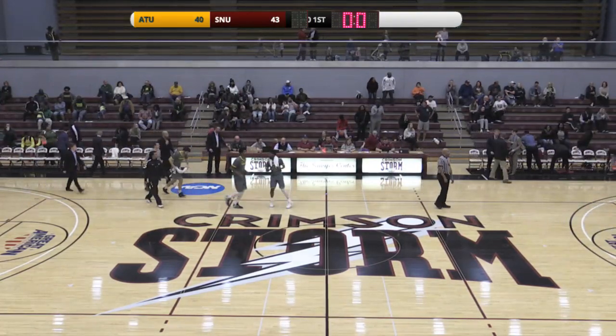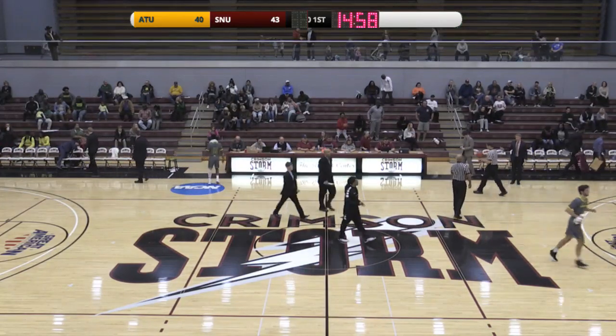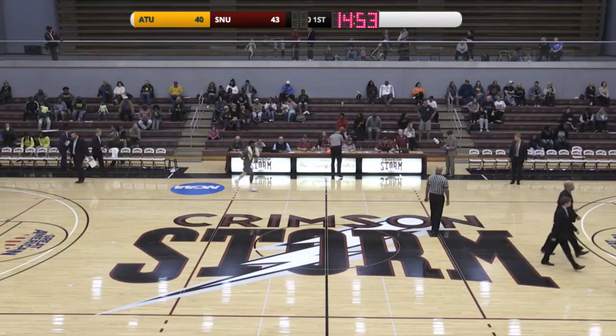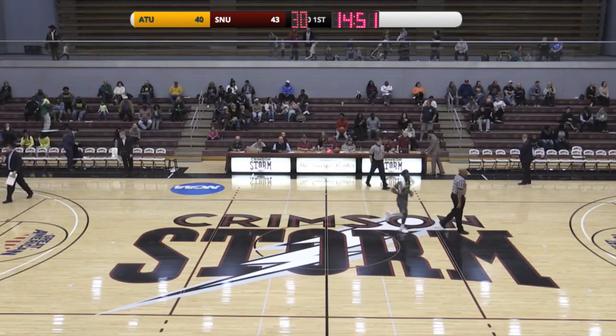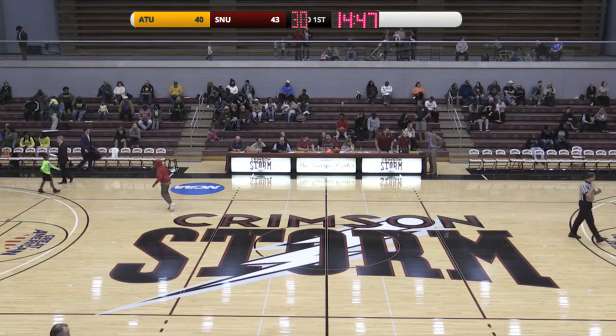So SNU with Zach Johnson coming off the bench with 8 points, 3 rebounds, 4 assists. Huge minutes from him and Ashton Charles so far in this one, who has 7 points but 3 personal fouls. Gives SNU a 43-40 lead at the break.